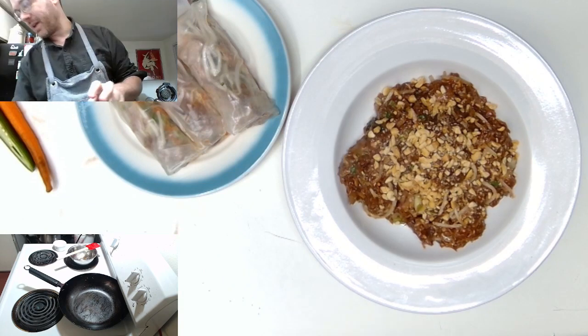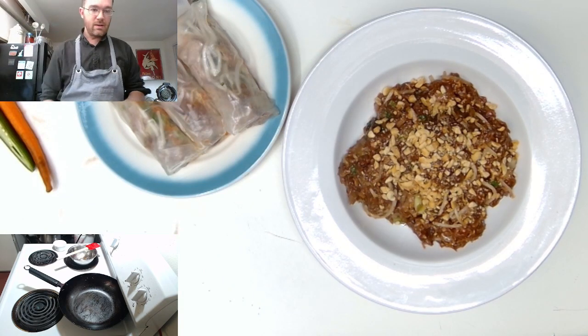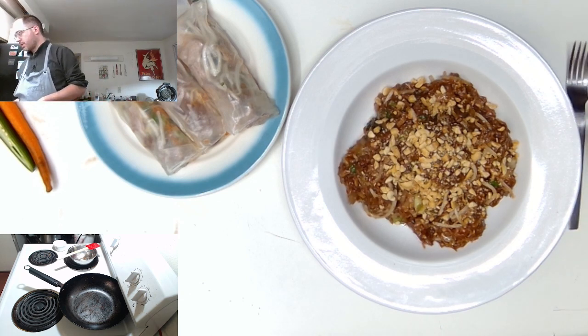I can't in good conscience call it a pad thai. I don't think it's even possible to eat with chopsticks. It seems like it's too gloopy. I almost want a spoon, but I'm going to use a fork.